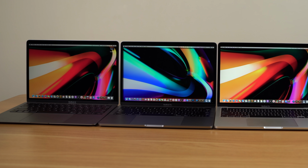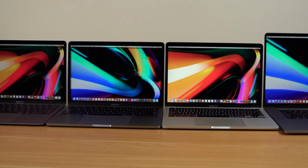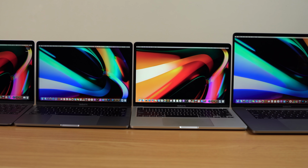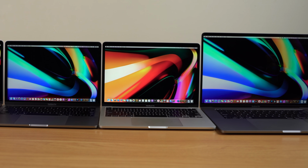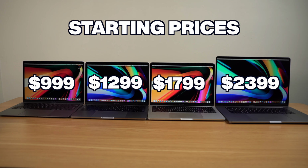And for the first time in a long time, in 2020, the MacBook lineup finally makes sense, but there's also more options than ever, with options ranging from a thin and light $999 MacBook Air to maxing out an 8-core 16-inch laptop with 8GB of dedicated video memory and 64GB of RAM for $6,099.